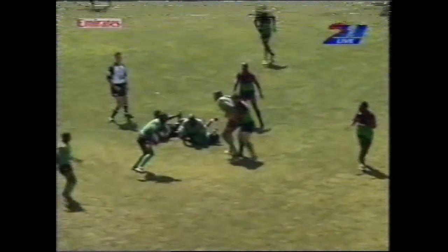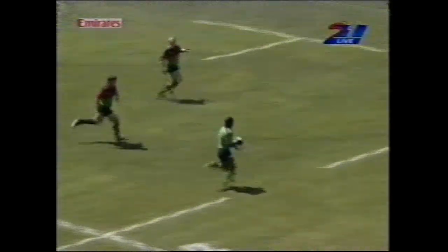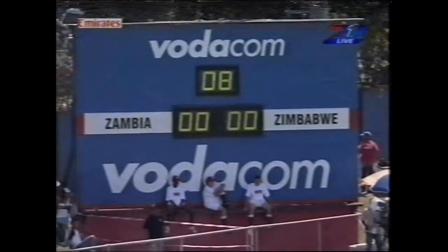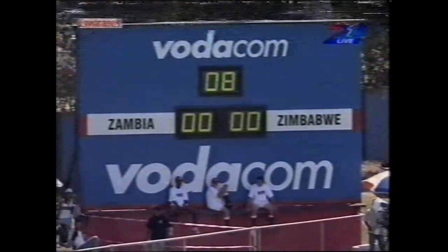Picked up by Armitage. Now, 2-on-1 here. There's a man in space. It's Alex Mulenga. He's also going for the chip and chase. He's not going to get there this time. Might have done better to hang on to the ball there and wait for support. Just overrunning. So that is not the score. It's actually 7-0 to Zambia.